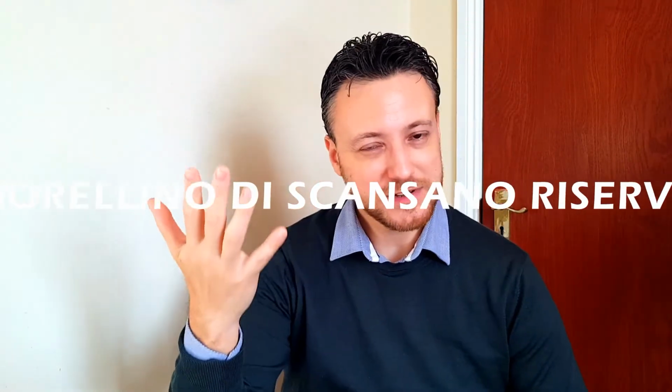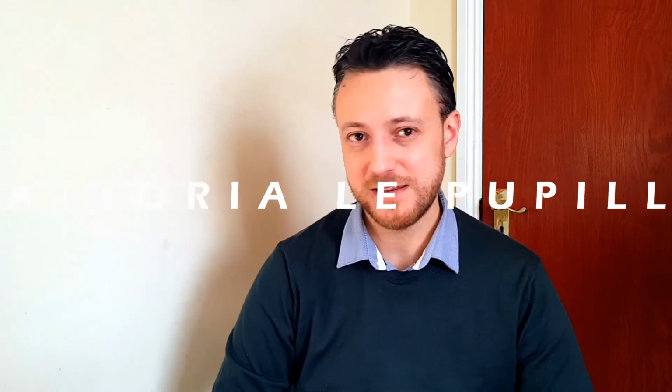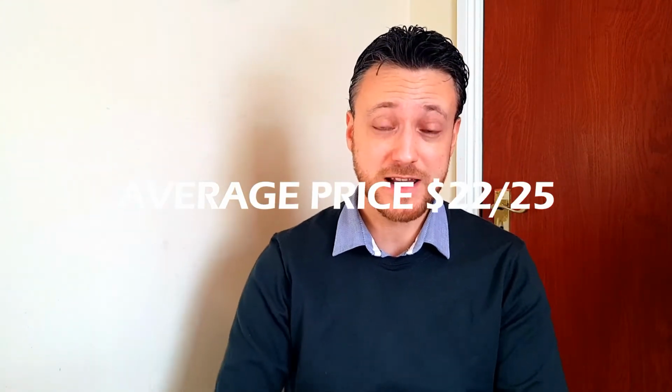Wine number 2, Fattoria Le Pupille Morellino di Scansano Riserva. 2018 or 2017 or even 2016 you can find in the market right now. You can find this wine between $22 to $25, depending on where you are, and it is a lovely wine that comes from the south of Tuscany. A blend of mainly Sangiovese, 90%, plus a little bit of Cabernet Sauvignon. I personally love the blend of Sangiovese with the Bordeaux grapes because it creates this elegance in the wine that gives an extra mile to the Sangiovese.